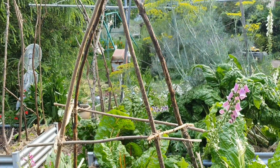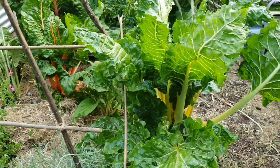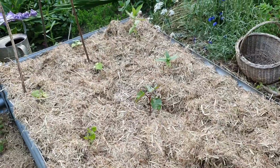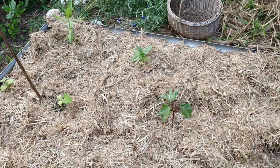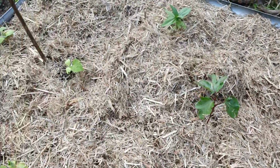There's the climbing frame I made from a different angle. So over beside those beds I have this large one which I planted up. Have I already shown you this? Sorry if I have. I lose track of time when I'm out in the garden.